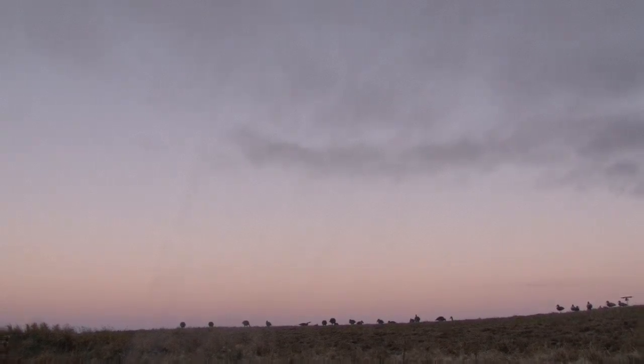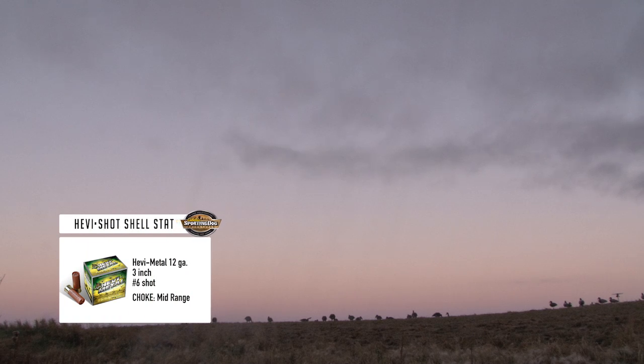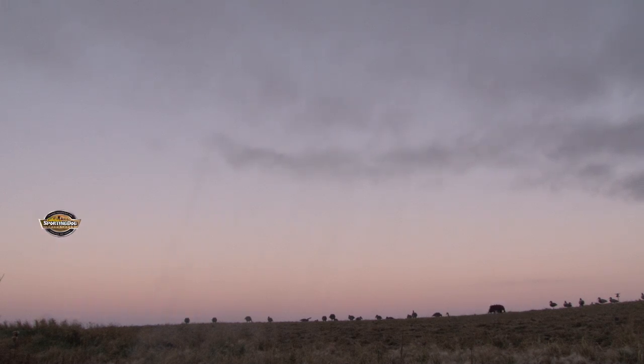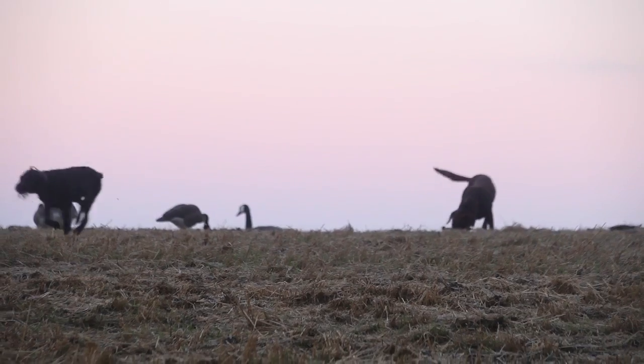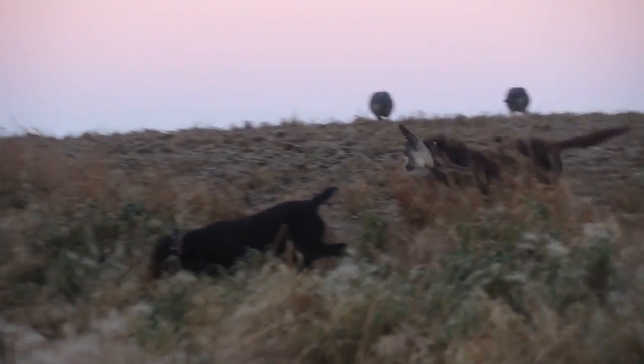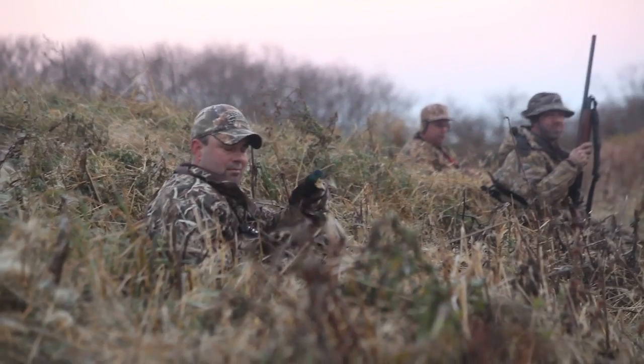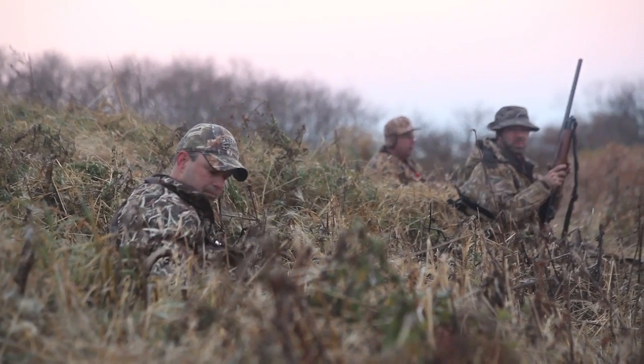Duck right here. Pickett. Sorry. Had to shoot him. He had to go. Here. Come on, Pick. Here. Drop. Pretty bird.